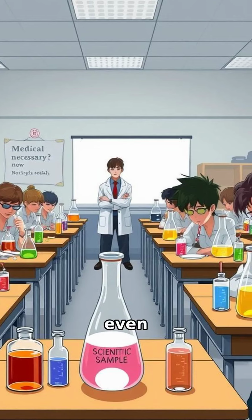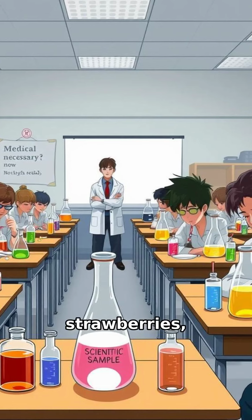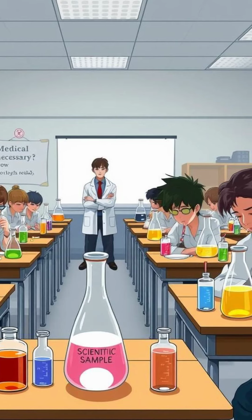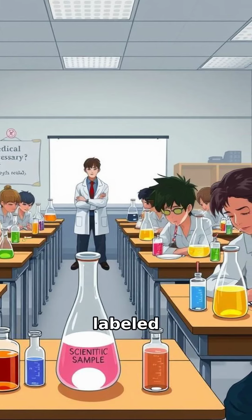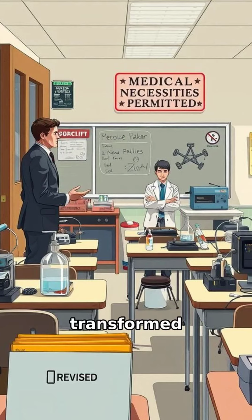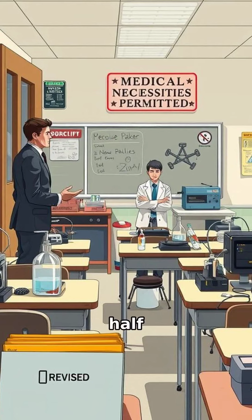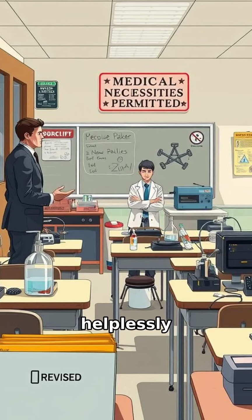The following days brought even more elaborate non-food items: a sophisticated hydroponic garden growing strawberries, just for observation of course, a small distillation apparatus creating sugar water, and even a thermos containing a carefully measured glucose solution, labeled. Within a week, the classroom was transformed into a makeshift laboratory. The principal walked in one day to find half the class engaged in what appeared to be a chemistry experiment while Henderson stood helplessly by.